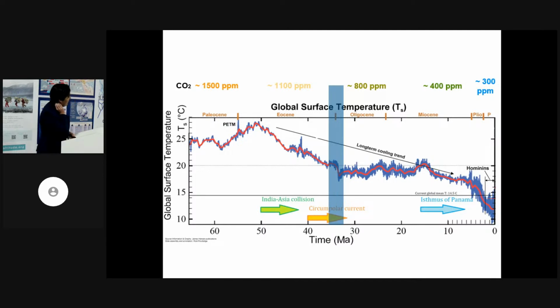So this graphic here shows you the evolution of reconstructed temperature over the past 70 million years, from left to right. It shows you that before this blue vertical bar, roughly 34 million years ago, temperature was much, much higher. And then after this shift, there was a kind of stabilization in temperature before it drops again until we meet the modern climate, a global mean temperature of about 10 degrees.